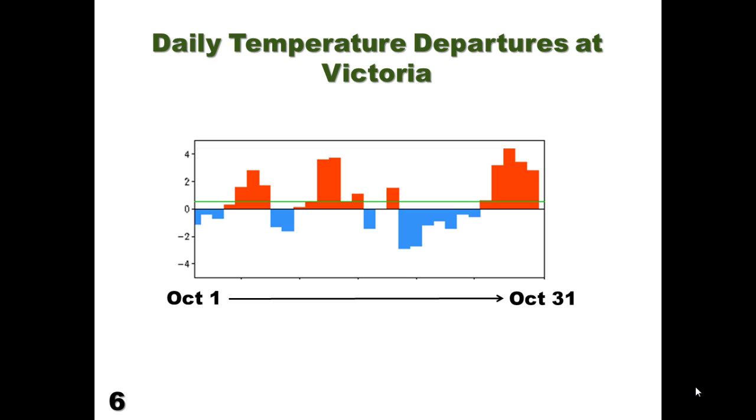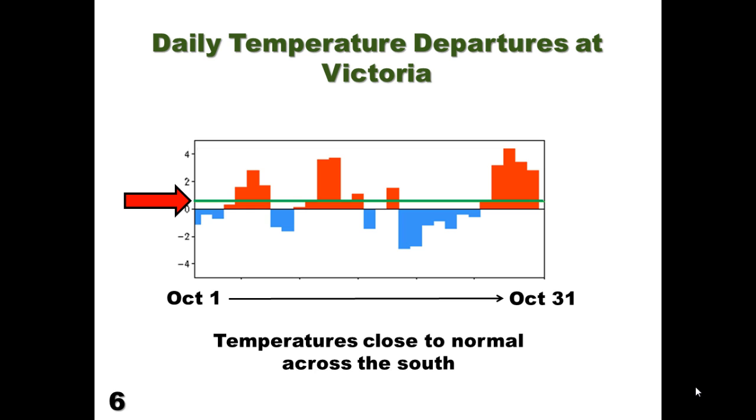Let's take a look at temperatures for the month. This chart shows the daily temperature departures at Victoria. The red columns show warmer than normal days, and the blue ones colder than normal days. The green line shows the mean departure for the month, so we can see that Victoria and most of the south coast were near or slightly above normal.